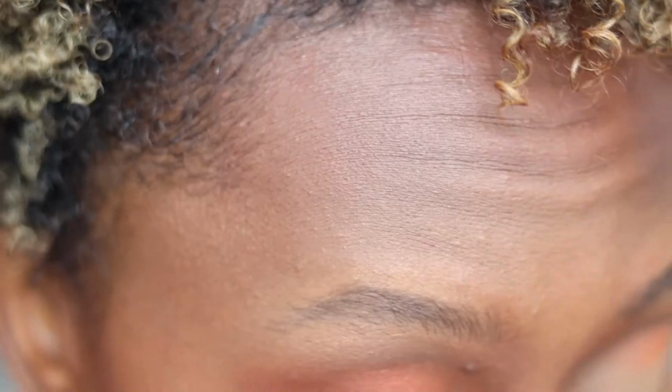Unfortunately, this specific palette is not available at Ulta. I know Ulta does carry Makeup Revolution. However, Makeup Revolution and Makeup Tammi, they are both out of the UK. So in order for me to purchase this one, I went to makeuprevolution.com, picked it up. It is $15, and this is what I currently have on my eyes right now.